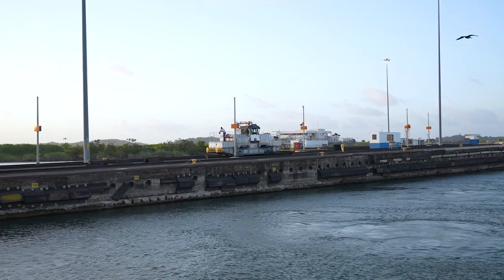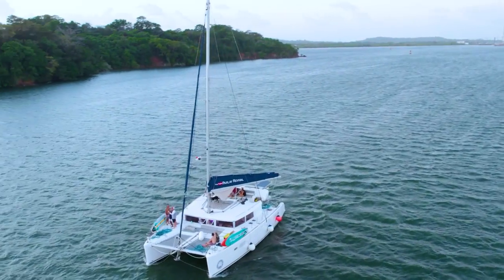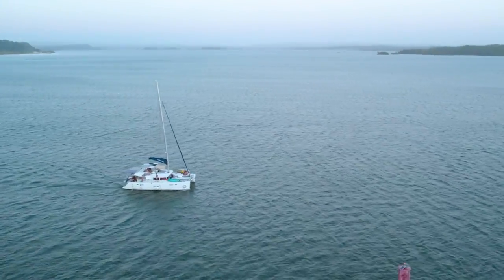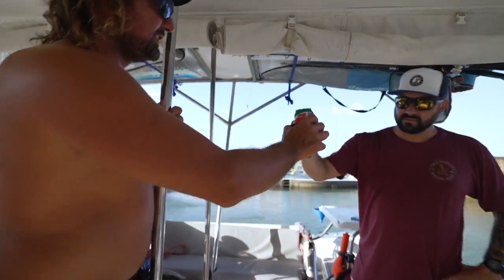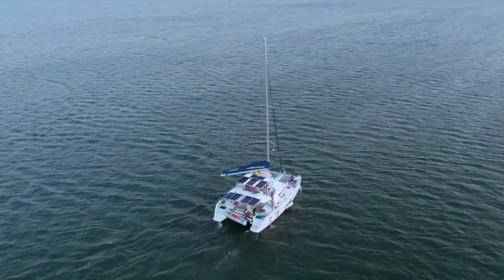We had finished transiting the locks for that day, and we were one step closer to being in the Pacific Ocean. It was amazing to be able to share this experience with our Patreons, and it made our transit even more exciting to see the enjoyment on their faces.